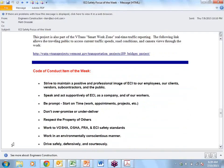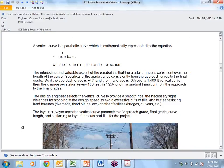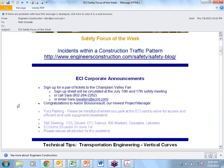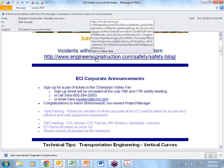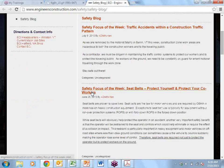And the safety topic of the week, go back up to the top. Do you usually click on the, I don't. You can if you want to read it. Right there? Yeah. See if it comes. Safety blog.